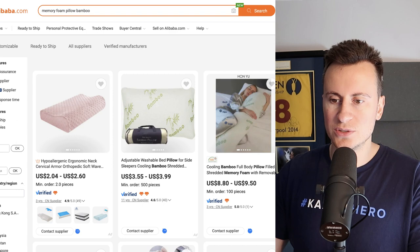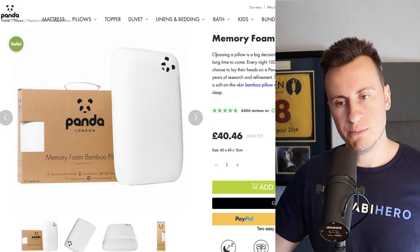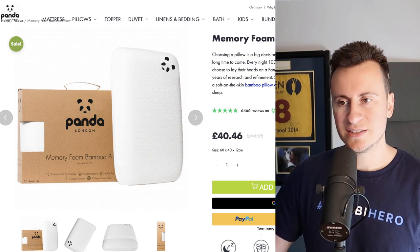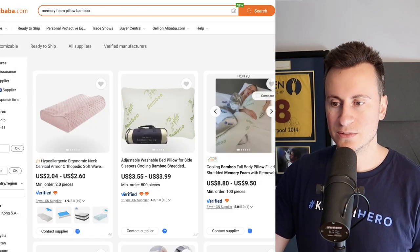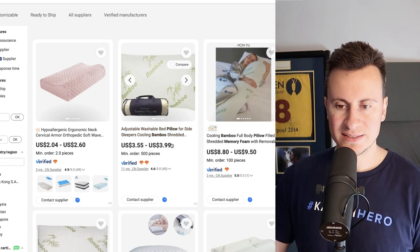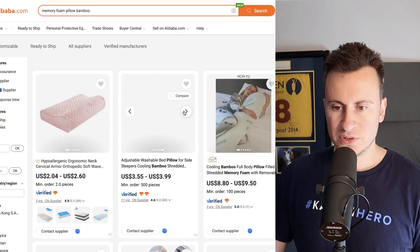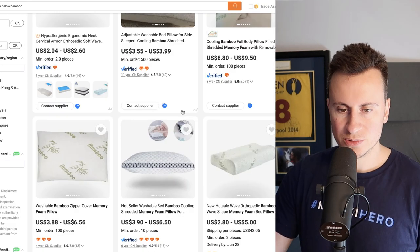However, when you come on to Alibaba, these guys will be sourcing from there. They won't be dropshipping, obviously, because they're private labeling the product. So they won't be paying basically that £25. If we come onto Alibaba and try and find similar products, we can see this. This is a bamboo. Is that memory foam, actually? I don't think that's memory foam. This one's memory foam, actually. So we'll move on from that one.